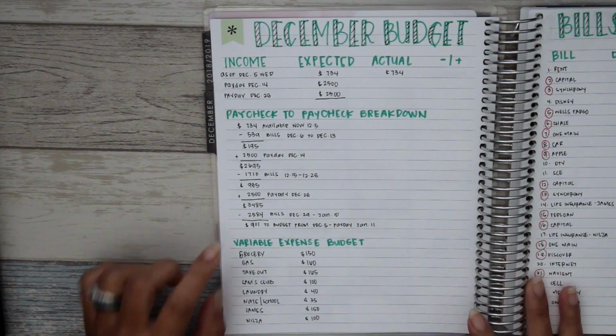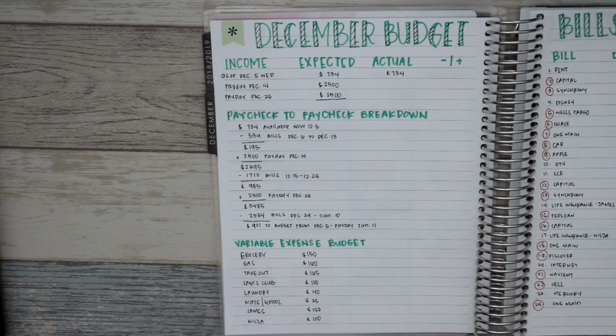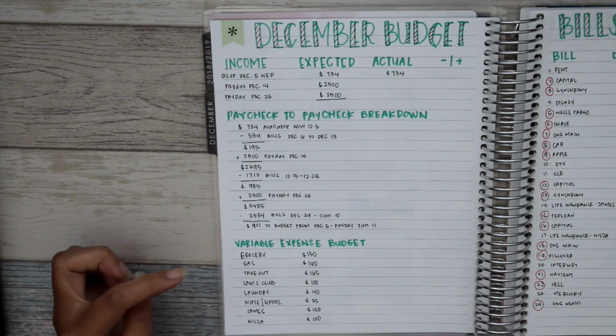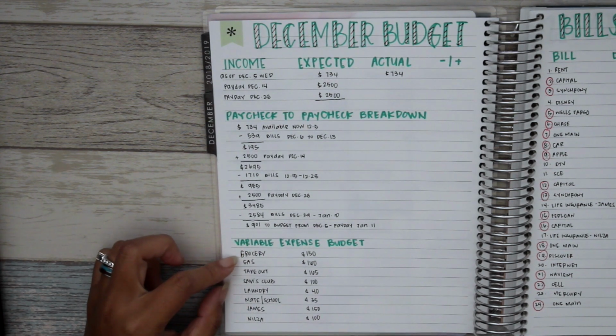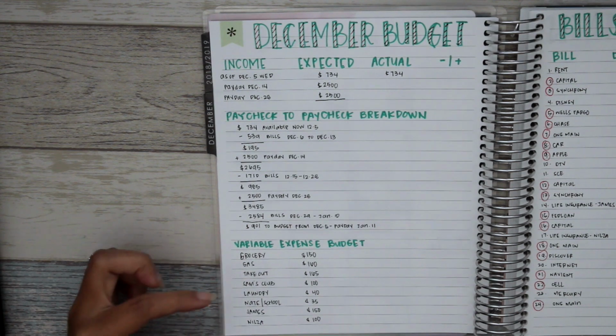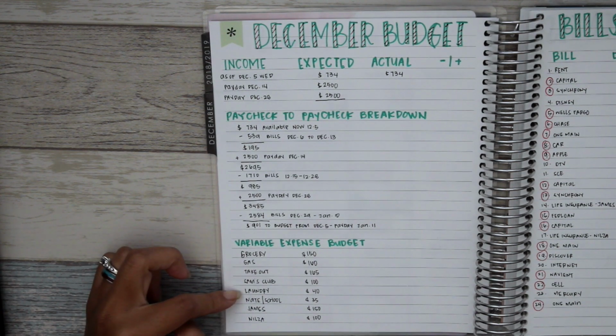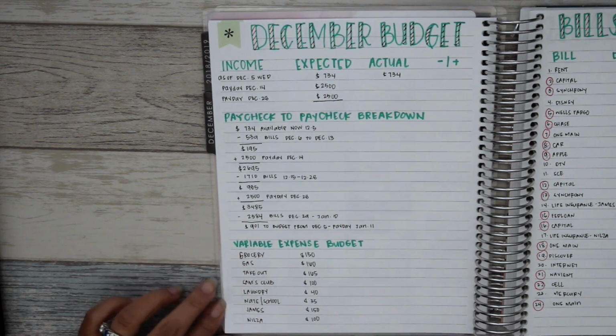And then from there I get a total of $900 to budget from December 5th to January 11th, which is our next payday. And then I went ahead and decided on my budget categories, which is pretty much still the same. Grocery, gas, takeout, our monthly Sam's Club run, laundry, my son's school, my husband's allowance, and my allowance, and this should all equal $900.